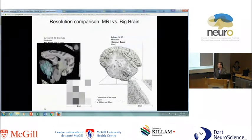So the net result was this. And again, to make the point, on the left you have a comparison of an MRI volume at 1 millimeter. And in the bottom left, you can see a zoom in to that image. And of course, that's 2 millimeters across that box. And each one of those pixels is 0.5 of a millimeter. So that's already higher MRI resolution than we're used to seeing.